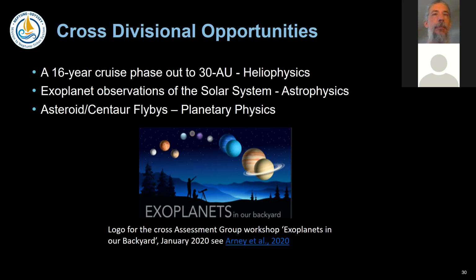We should target something in the asteroid belt, perhaps a Centaur flyby, which I don't think we've ever done. And we did have an exoplanets in our backyard, which is the title of a white paper I wrote for the Astrophysics Decadal Survey. That's right, I must see if they reference that. And then we had a workshop associated with that back in the before times. We actually got together in person in Houston, and that was terrific. It was really nice to get all the astrophysicists and the planetary community in the same room and realize quite how completely differently we talk about things, which is really interesting.